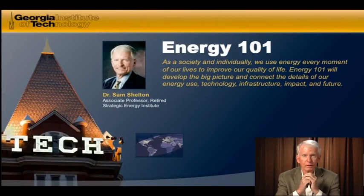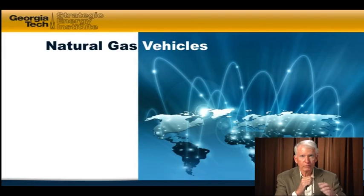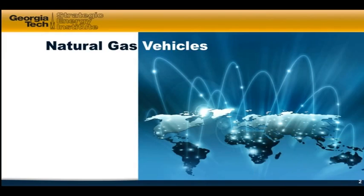Today we're going to look at natural gas fuel vehicles. We've looked at electric vehicles, and this is a good example that we can go through to look at the technology solutions, the deployment of technology that hopefully can have a major impact on our energy issues.